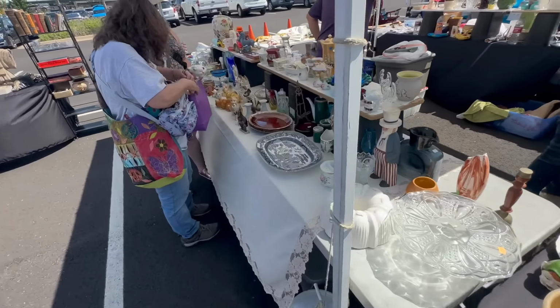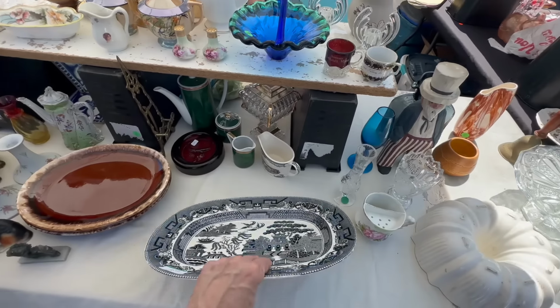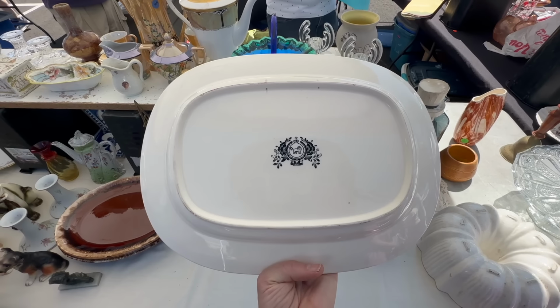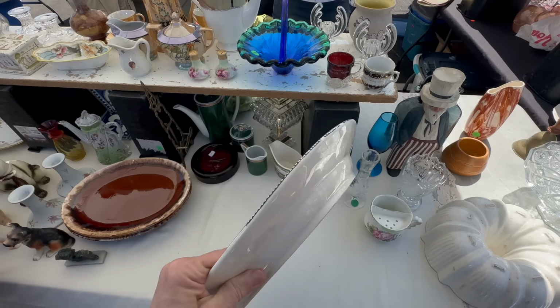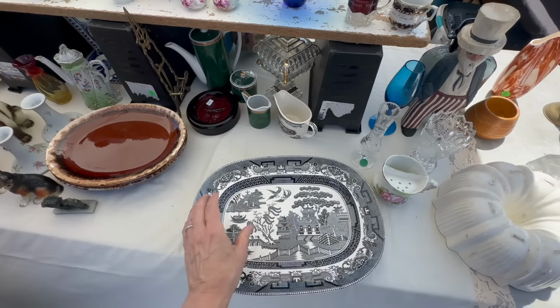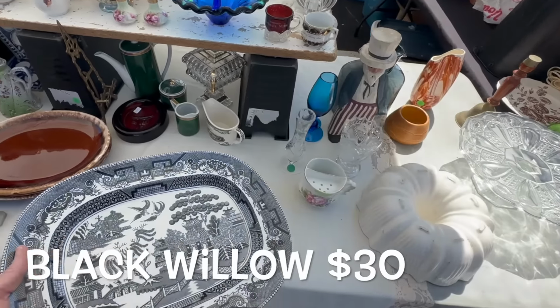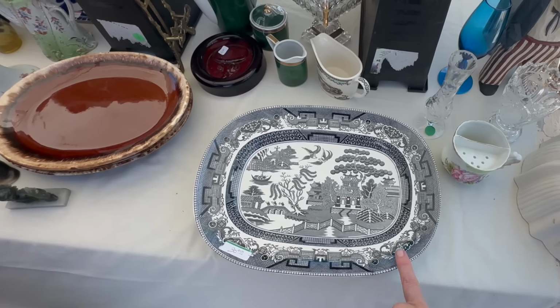Ooh, black and white. Let's see if this is an oldie or if this is a newer TJ Maxx. Oh no, it's an oldie. Look at that old stamp. Nice old ironstone. $30. That's great. The transferware is in really great shape.